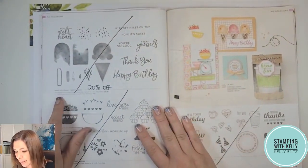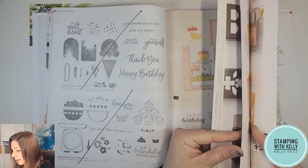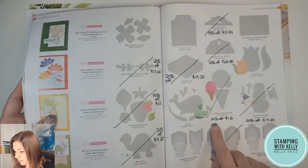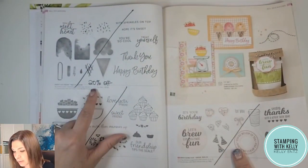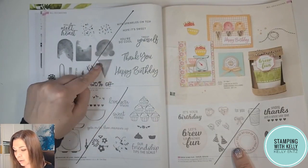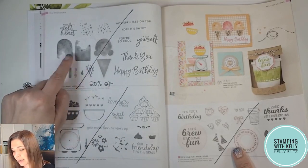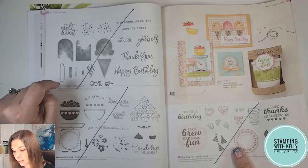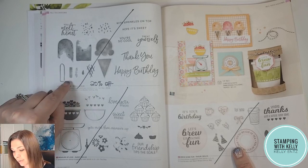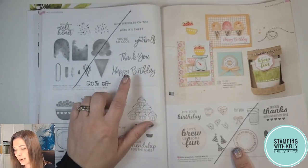On page 32, the Sweet Ice Cream is actually on sale, but you can get the punch at 50% off. $12 for this punch, and you can get 20% off the stamp set. That's a fabulous deal, and I just love the look of this. You get the cute little ice cream cone top and the cone bottom, and then this little piece here is a two-step stamping to make a popsicle, and then you've got the little popsicle stick. You can put smaller popsicles, whatever you want to do, and then this has got the crosshatch for a waffle cone. But most of all in this, I really like the sayings.